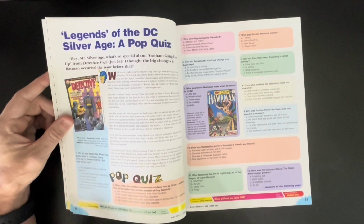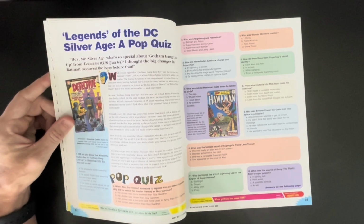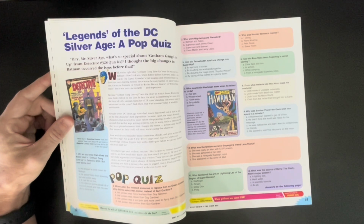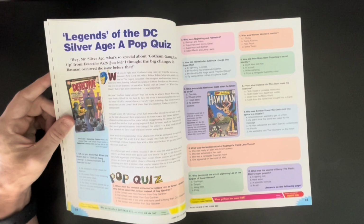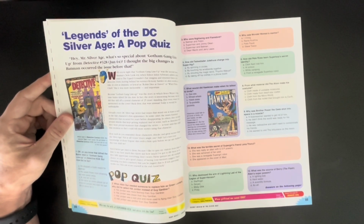Alfred died in Detective Comics 328, the second New Look issue. He got better in Detective Comics 356, but how did he die in the first place? Just the fact that he got better from death. I'd like to know how he did that. How do you get better from death? But that's cool. So he died in the second New Look issue, which was 328. So that means Detective Comics 327 is probably a pricey book. I mean, lots of them were back then.